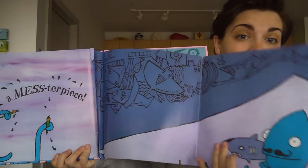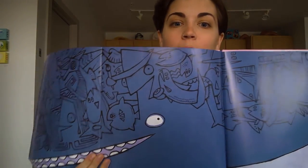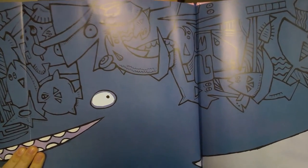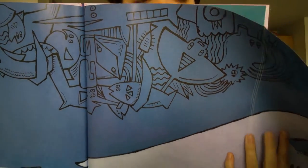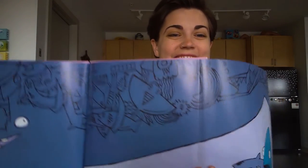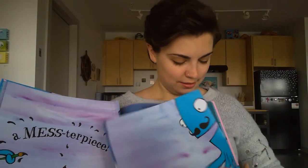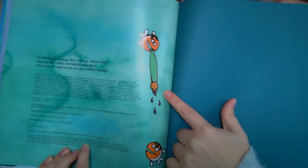Look at what happens on this page. It is so big. What is the masterpiece drawn on? It's a whale. Look at all of those awesome drawings. Whew, can't even hold it. The paper's trying to flip over. Wow. Okay, gotta get this folded back up before we can see what happened next. The end. Oh, look who's happy and making a mess now.